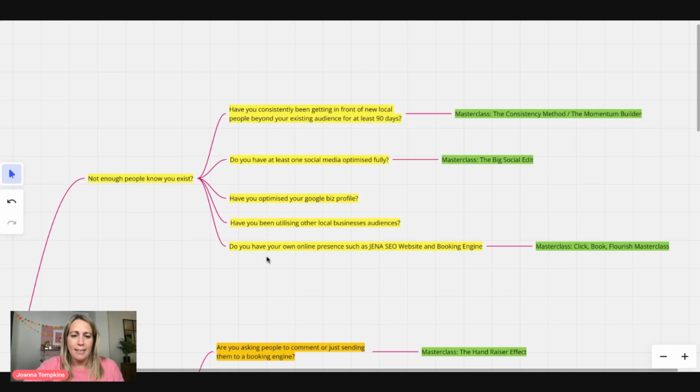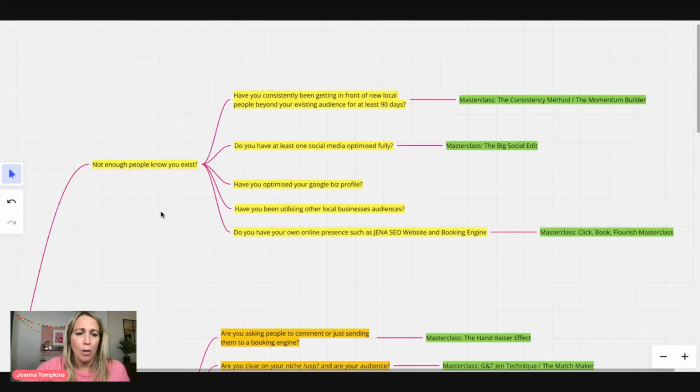And last but not least in this section, do you have your own online presence, such as the Jenna booking system and website that we recommend? That can be super simple for you to get set up and it's going to help you to have a much bigger range of people knowing that you exist in the first place. So that's step one, making sure enough people know that you exist.